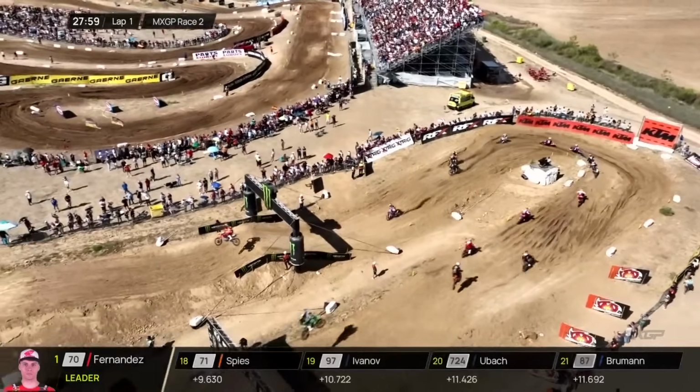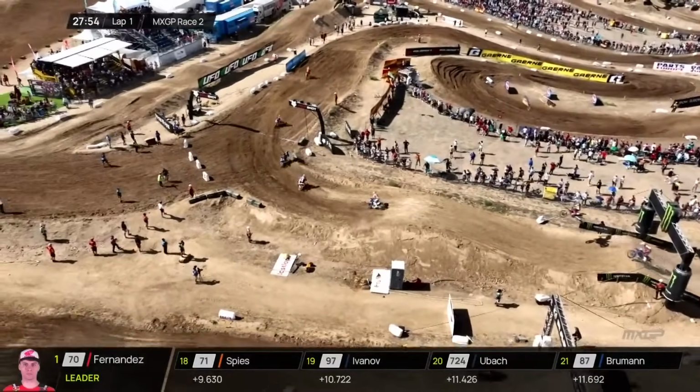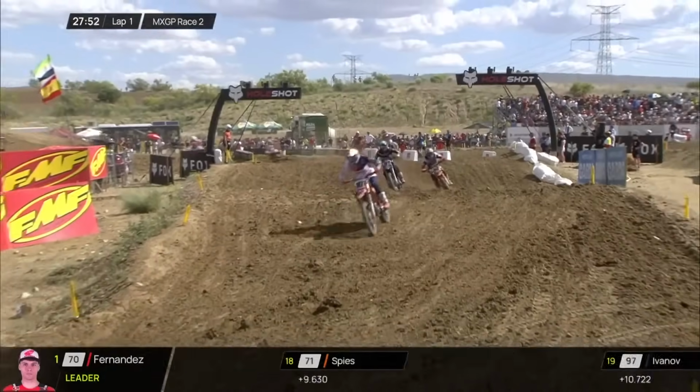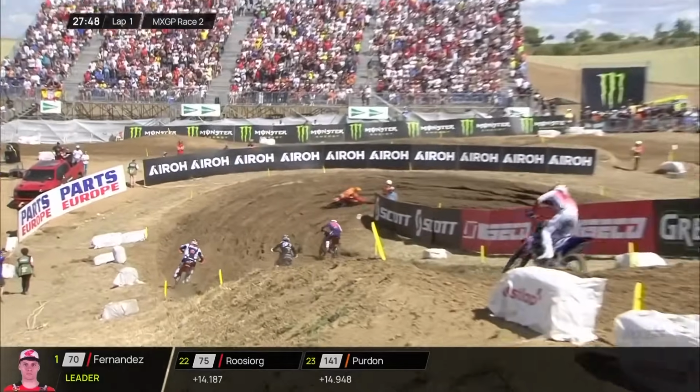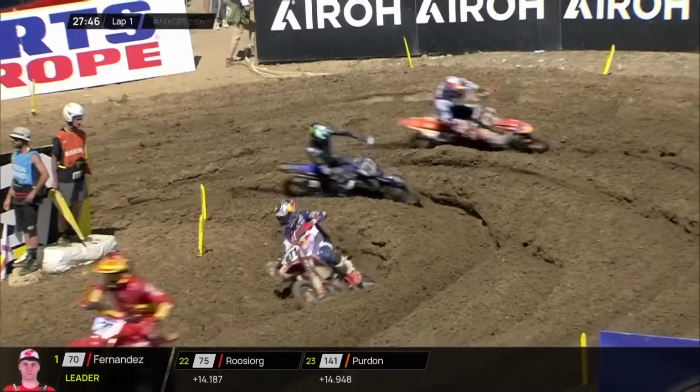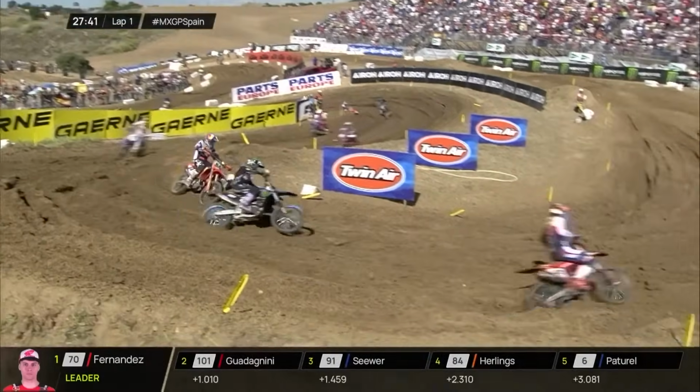And Herlings in 4th place is perfectly positioned to do a similar kind of performance he did earlier in the day. He'll just settle in these last couple of laps, keep Fernandez in sight, and then pull the pin. Boy, he might do it already. Yeah, Jeffrey Herlings around the outside. It's going to be 3 different lines for 3 different riders, and we've seen how the outside-inside combo works, but not this time for Herlings.